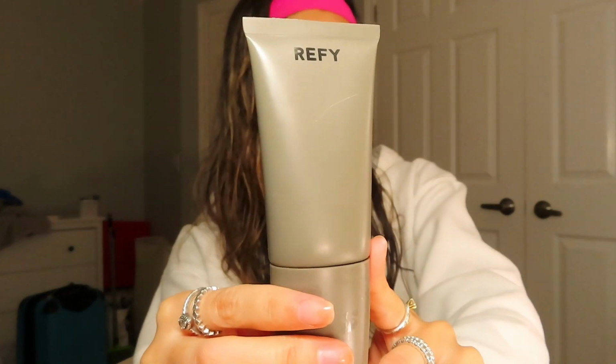So the next thing I like to do after that is use a primer. Recently I have been loving the Refy primer. It makes your face feel so incredibly moisturized, and honestly I feel like my makeup has been going on so much better with this. I've been using this so much recently and I really love it. It hasn't broken me out at all. So I usually just take this, squeeze a little bit out, and then rub it on my face. And after that I just usually rub it in circles.